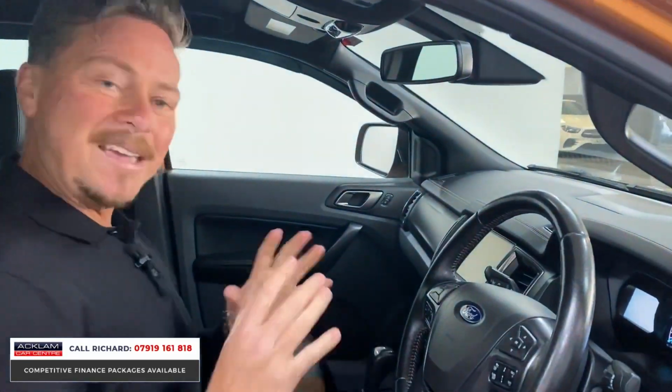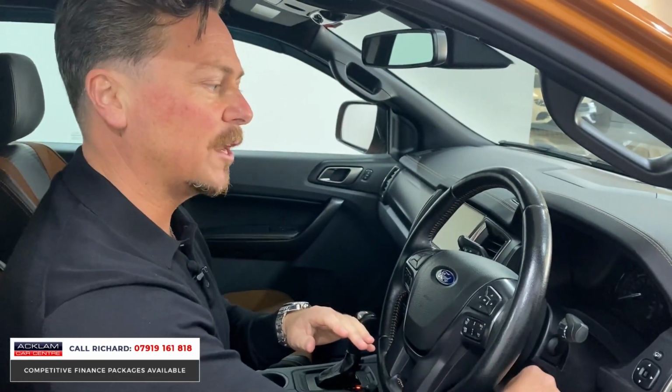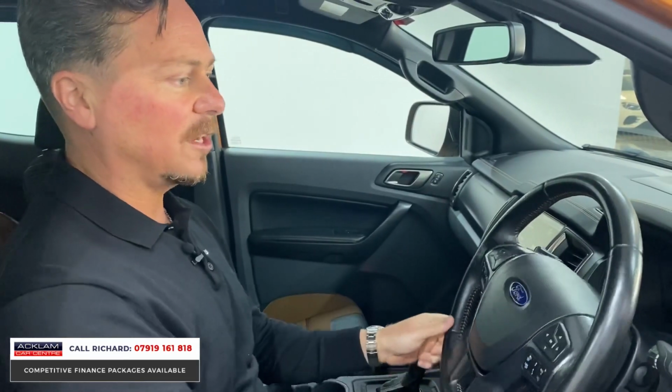You know, we cannot PCP this truck, okay? People will ask, can you PCP it? So please don't inquire if you're looking at a PCP. But for anyone who's looking to buy a truck outright or even HP finance it, we can offer you 6.9% APR. And for value for money, for the way this truck looks, it's got full history, it's done 36,000 miles. I think it's a brilliant proposition.